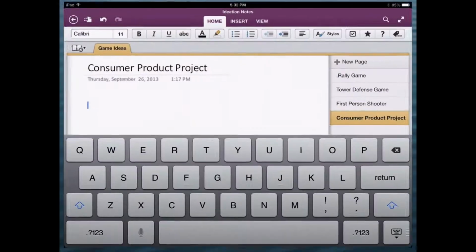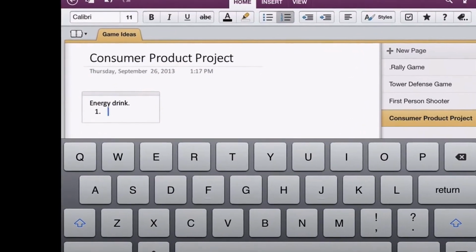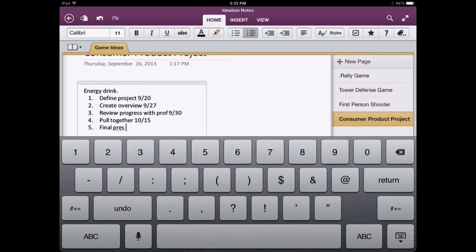And now I can also go into OneNote and start taking notes for Professor Lucy's class. I know that we have an energy drink project coming up, and first deadline, define project. And Marissa, since you weren't in class today, I can actually go ahead and share that with you as well so that you have everything for our project that we're going to be working on together. So thank you very much, Yaya, for sending me those notes. I missed class today.